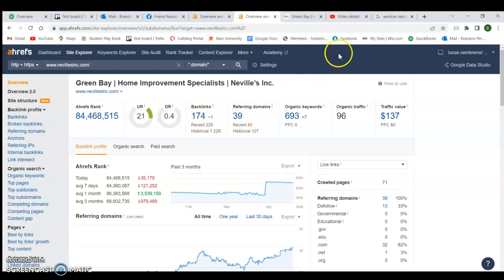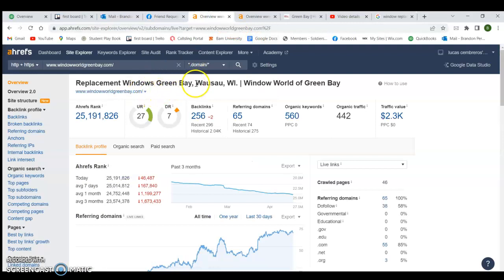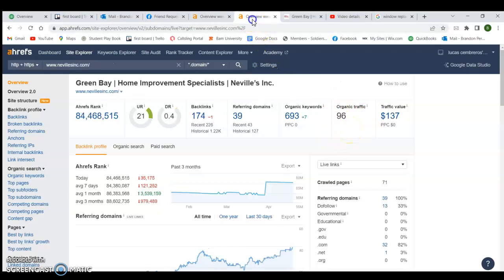And then what I did then is I just went back to this Google search and I took this #1 company that's ranking organically, and I threw them into Ahrefs as well. So you can see this Window World of Green Bay here. And they got 256 backlinks. They don't have as many keywords, but what I'm guessing is the keywords that they do have are buyer intent keywords, the keywords that people are actually searching for. But obviously, the big thing here is organic traffic. They're bringing in 442 people a month to their website versus your 96.